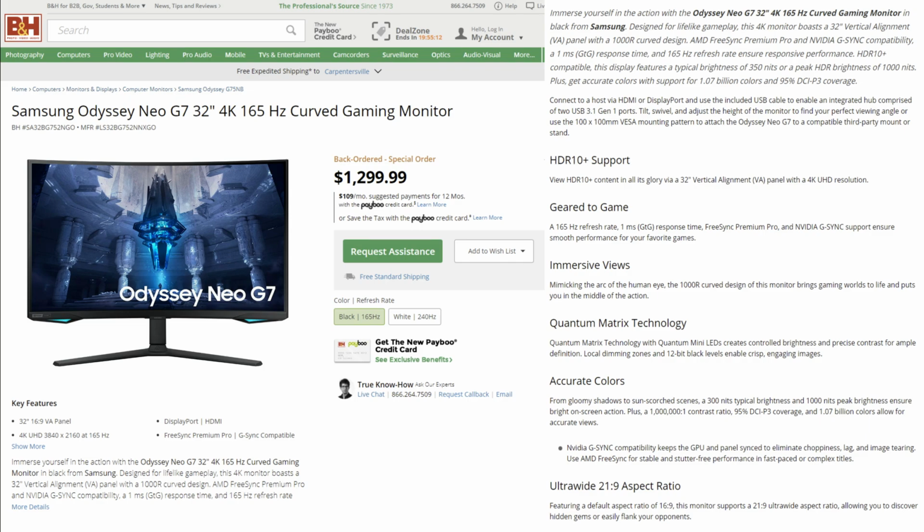B&H has just updated their website showcasing the new Odyssey Neo G7 with its proper product specifications and pricing. It does say back-ordered, but this should be released very close to the June 6th Neo G8 timeframe. So let's check it out and see all the new differences.